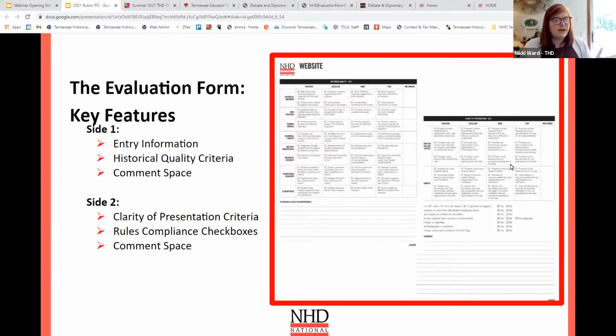So this is what they look like. We're going to look at these a little bit more in depth later. Some of you may have found these last night after our session, but it's a two-sided form if we're in person and I'm handing you a physical form. Otherwise, it's two pages online. You have your 80% on the front with entry information at the top, the historical quality criteria in the boxes, and then comment space at the bottom, strengths and areas for improvement. And then on the back is clarity of presentation, which is 20%.